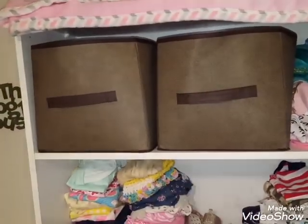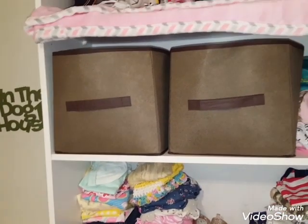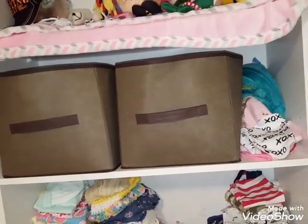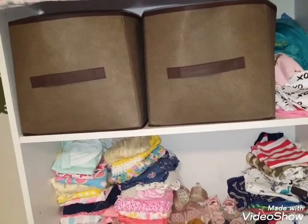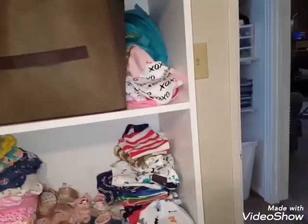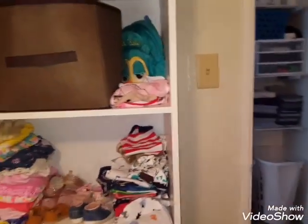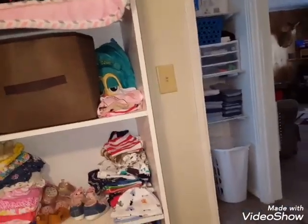These two bins here are, like I said, the mixed sizes, but it has their onesies, just different outfits. Both of them are pretty full. And then here, I don't have a lot of bibs, but I have a few bibs, and I just keep them set right here. And this here is a little backpack that came with June when I got her. And so that is the shelf there.